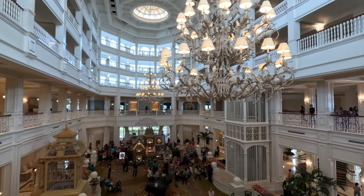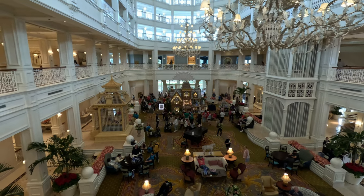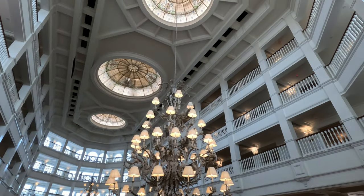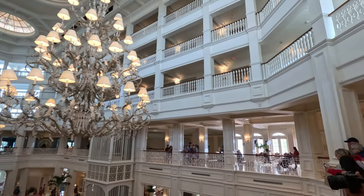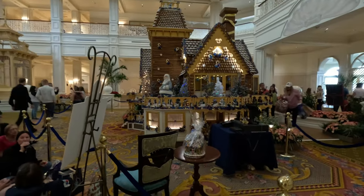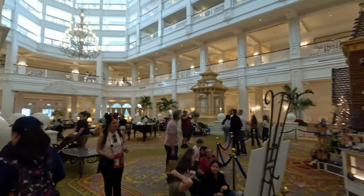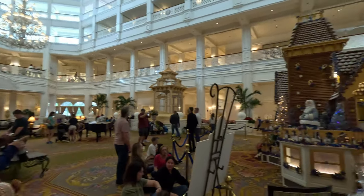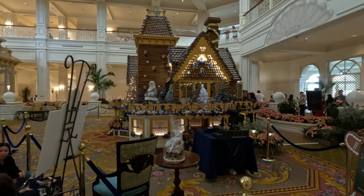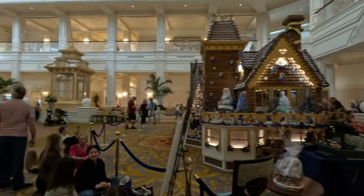Where's their tree? All right, there's the Gingerbread House. That's our next stop. Photo op over there. We'll be doing that. So we are on the bottom floor, Grand Floridian. There's no Christmas tree. Let us know when they normally put the tree up, but it is the Saturday before Thanksgiving and no Christmas tree. All right, well, let's check out the house.